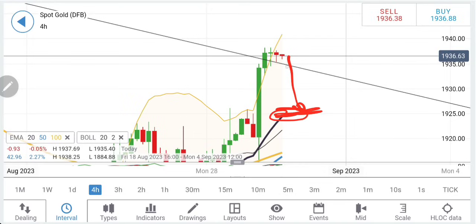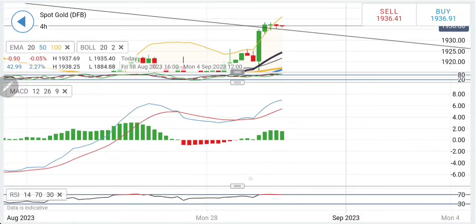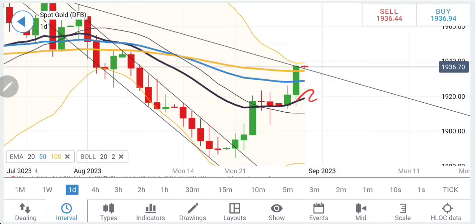Now this is going to be the strongest support for the day. Any bearishness in gold is only if it stays below 1924 levels. Stochastic is overbought. MACD is bullish. RSI is overbought. Coming to the daily charts. Now see, on the daily charts, what has happened? Consolidation here, higher lows, and then this bullish breakout.